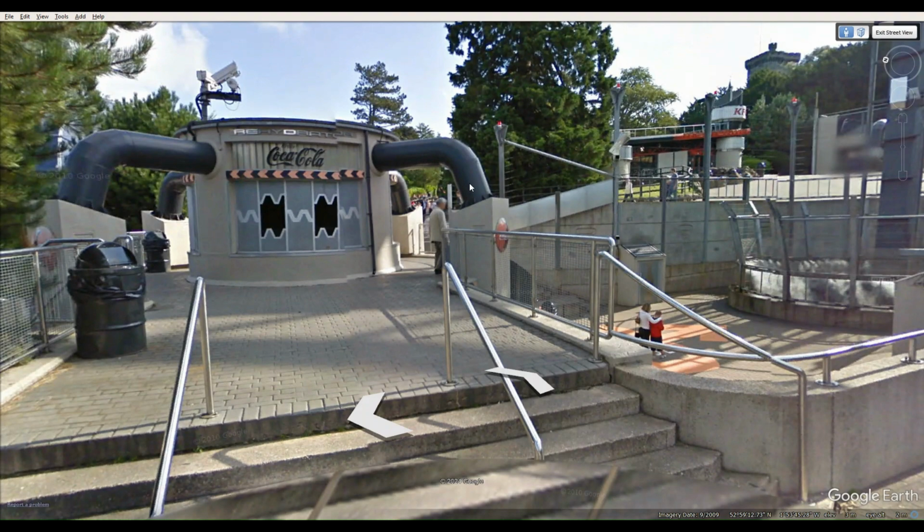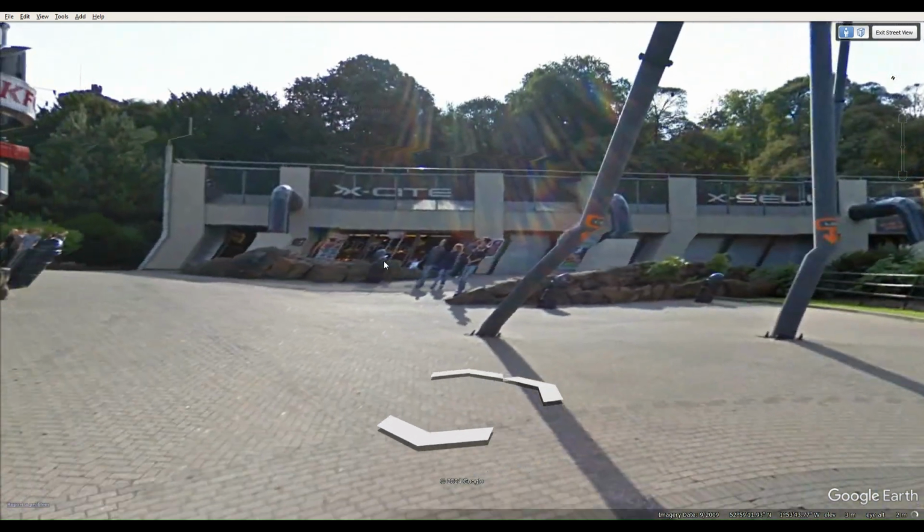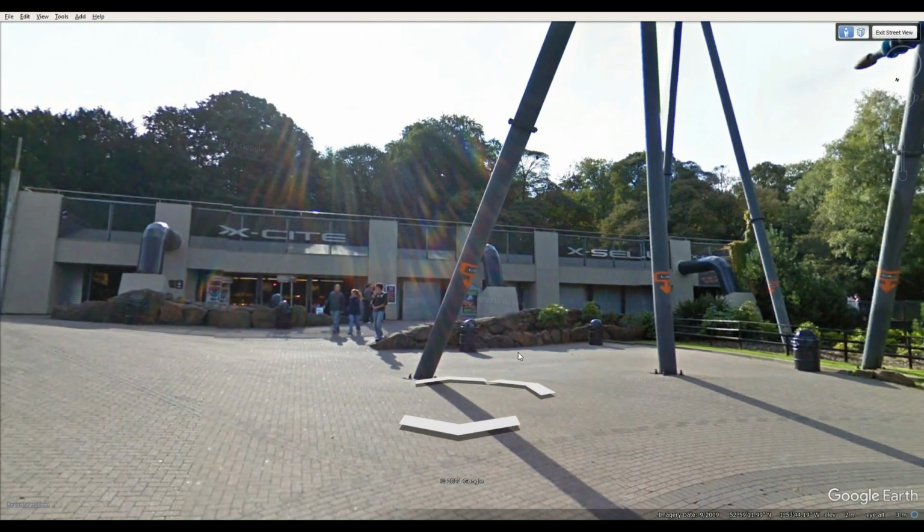And here we've got the rehydrator, again with that sort of same pipework theming. And we've got X site on the left and X cell on the right. Of course, X site being the arcade, which is still there, and then X cell being the Oblivion shop. And again, you have the Oblivion symbols on the supports.